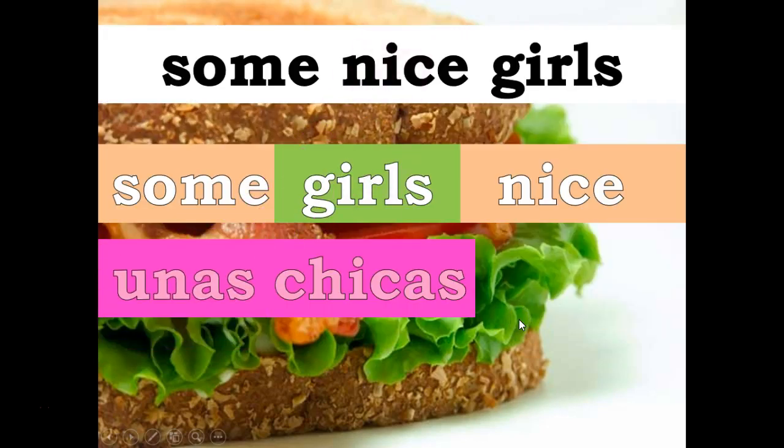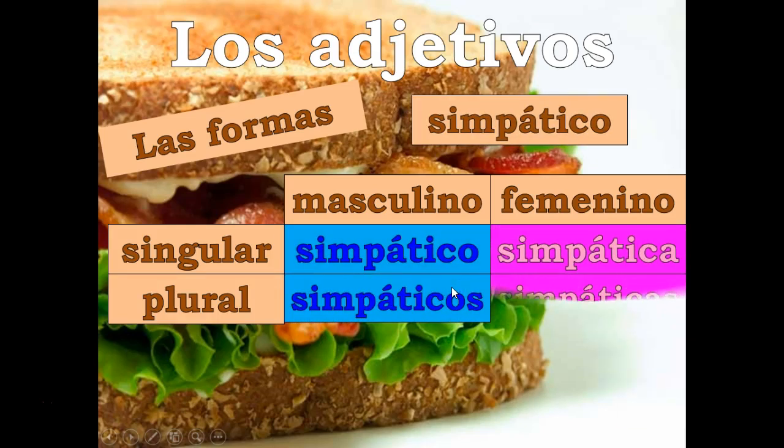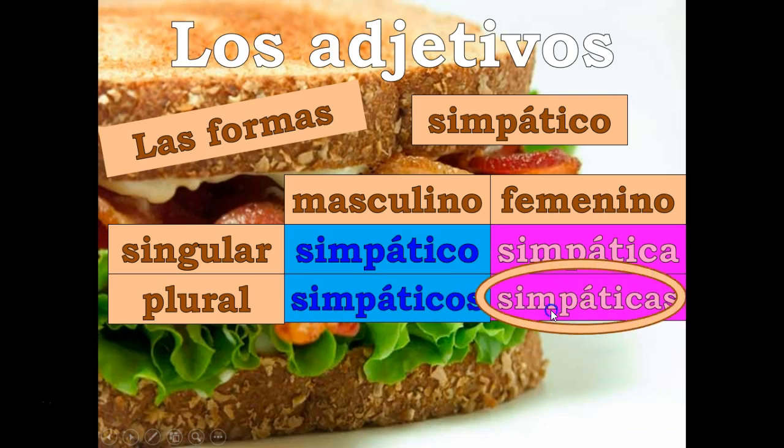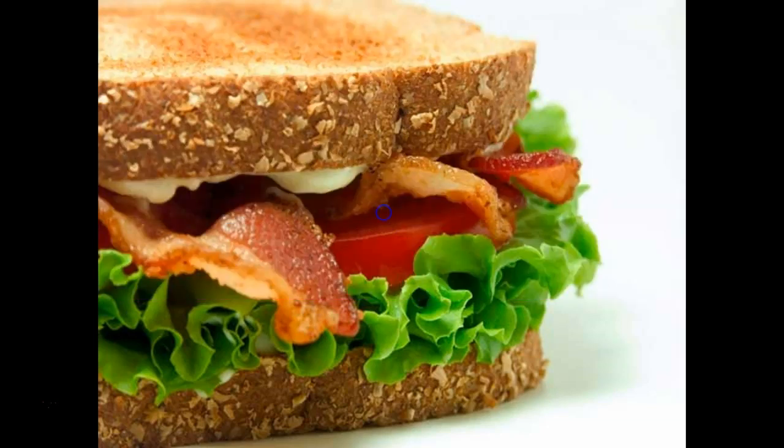Then we have our unas. Now we need to find the correct way to say nice that matches unas and chicas. And we have four different ways to say nice. Obviously, based on color coding and knowing where adjectives go, we realize that simpáticas is the only one that matches it. Once again, when I say everything needs to match in Spanish, I mean that if this ends in an AS, this needs to end in an AS, and this needs to end in an AS. And again, girls determined this entire phrase because that's the meat of our phrase. That's the meat of our sandwich and the most important part.